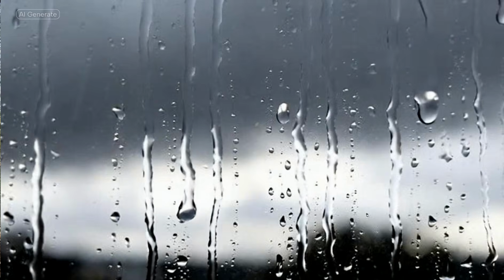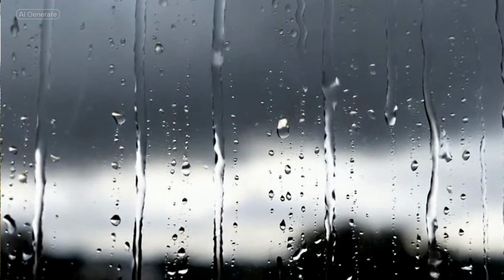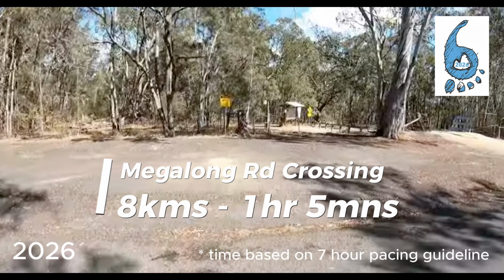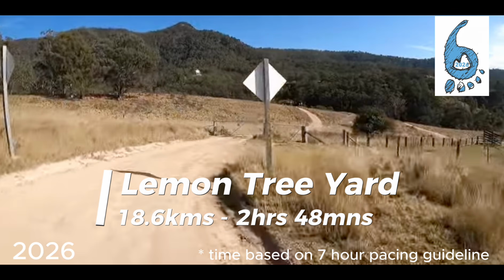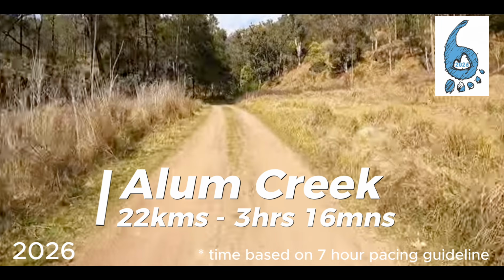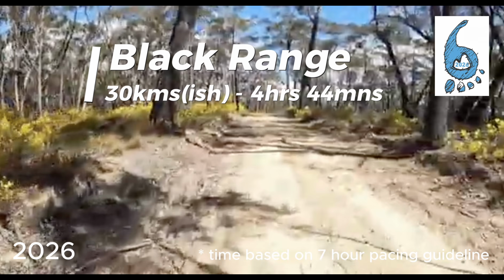Another change from previous years and also the September 2025 course is the number of aid stations. To reduce the risk of a race cancellation due to heavy rain, this year there will be 8 aid stations on course. The new revised locations for the aid stations are as follows: 8 kilometres in at the Megalong Road crossing, 15.5 kilometres in at the Cox's River, 18.6 kilometres in at the Lemon Tree Yards, which is about 3/4 of the way up Mini, 22 kilometres in at Alum Creek, 26 kilometres in at the top of Pluvy, approximately 30 kilometres in, which is about halfway up the Black Range.